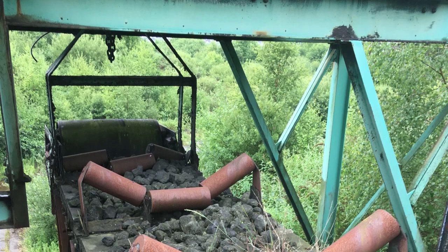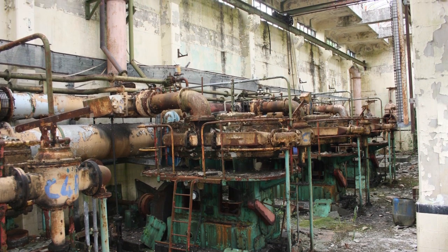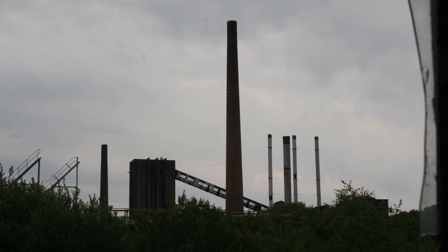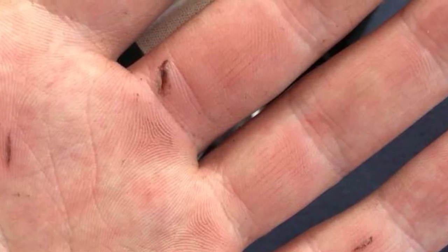It's one of the best explores we've done to date. It's almost as though they just shut the place down one day, dropped tools and left. We thoroughly enjoyed the challenge of getting in the grounds on this one. It's surrounded by high fences and barbed wire, which I sliced my hand open on with a bad grip. But you'll surely agree it was worth it when you see what's left behind.